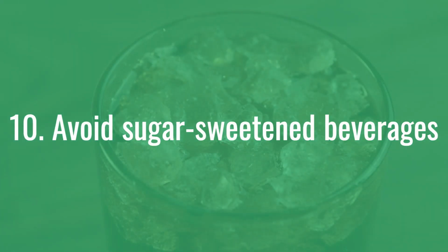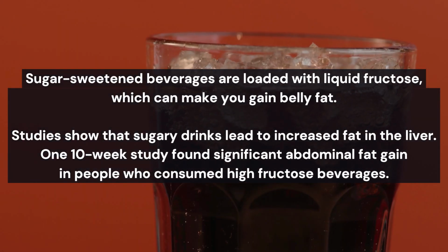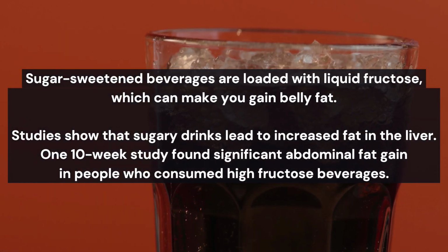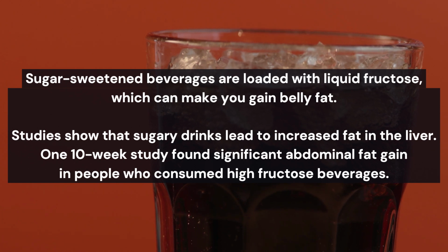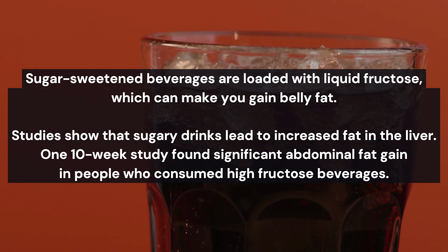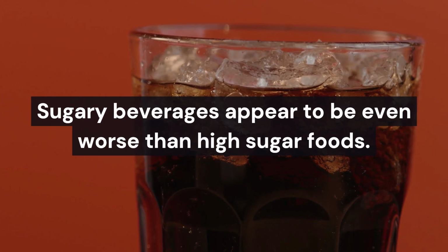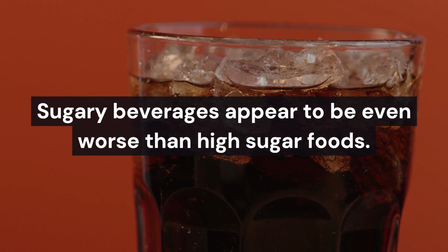Number 10. Avoid sugar-sweetened beverages. Sugar-sweetened beverages are loaded with liquid fructose, which can make you gain belly fat. Studies show that sugary drinks lead to increased fat in the liver. One 10-week study found significant abdominal fat gain in people who consumed high fructose beverages. Sugary beverages appear to be even worse than high-sugar foods.